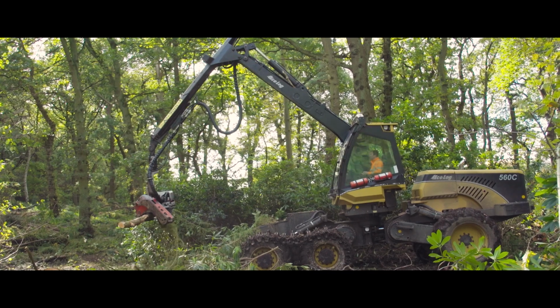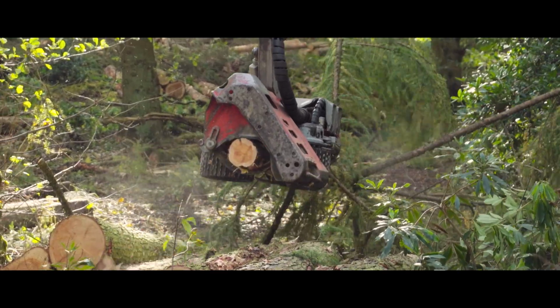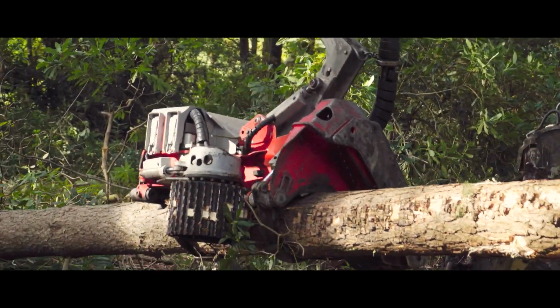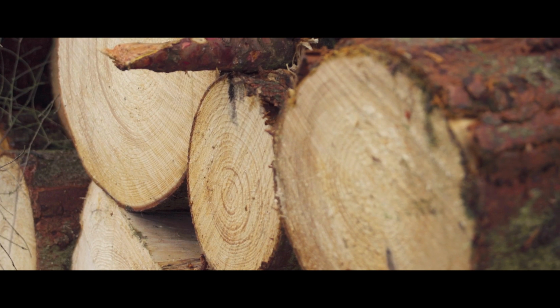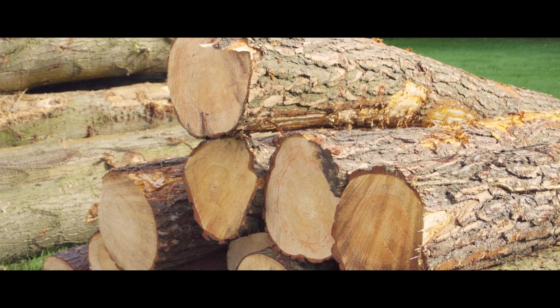You have to go through a quite involving process of consents and permissions to deal with your infected standard larch, and that might include getting additional felling licenses, which will require consultation with key stakeholders, that might include neighbouring landowners. It's quite an involving process.